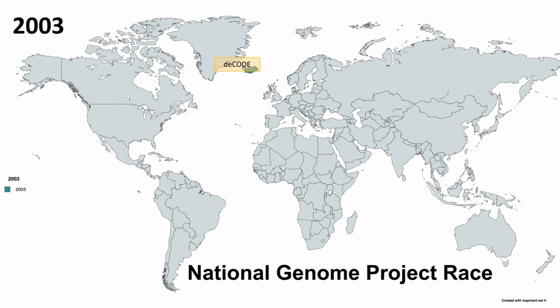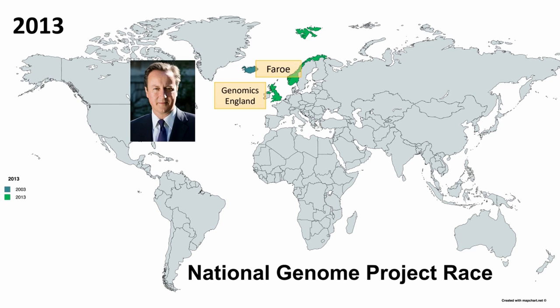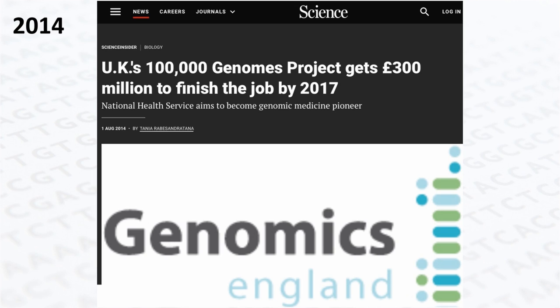So then in 2008, you have UK10K, which was revolutionary, they released the first 10,000 genomes. And then in 2013, David Cameron decided to put £300 million into what today has become Genomics England, and the UK was the first country to have 100,000 genomes. After that, the US followed suit and then some others. But in genomics, probably the UK is the most advanced in the whole world.